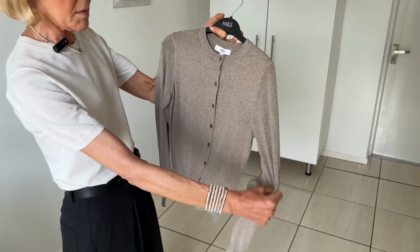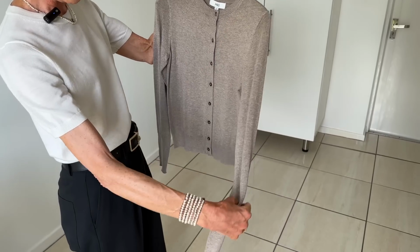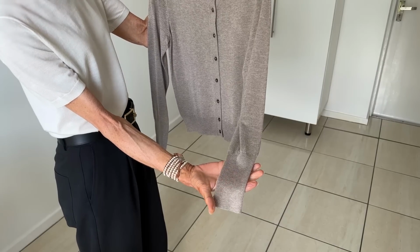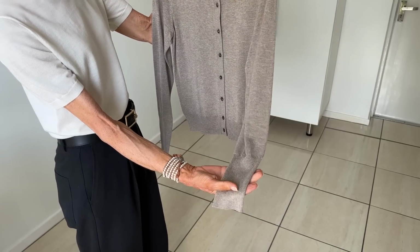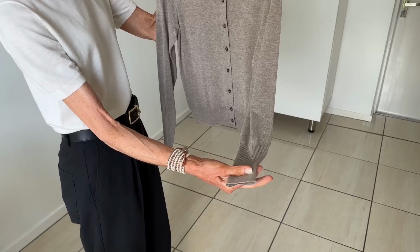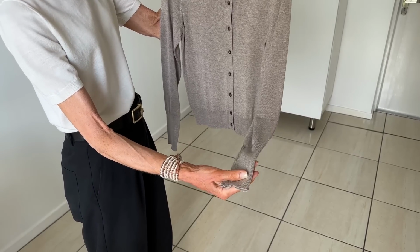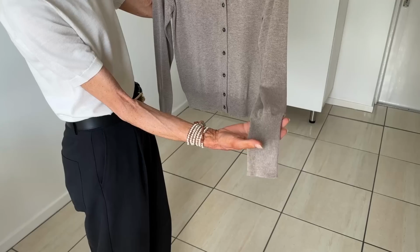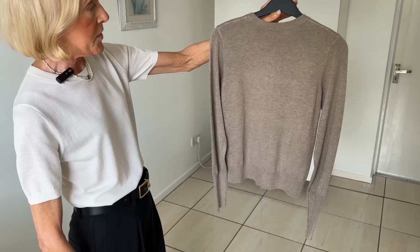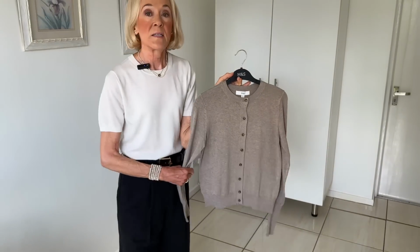It's a lovely crew neck, very plain, nice sleeve here, but look at that exaggerated cuff detail. That takes something that could have been quite small. Quite often on cardigans they are, but this makes the sleeve that little bit different. Around the back it's very plain. This is an absolutely wonderful, versatile heirloom piece of knitwear. Let me pop it on and I'll come back.